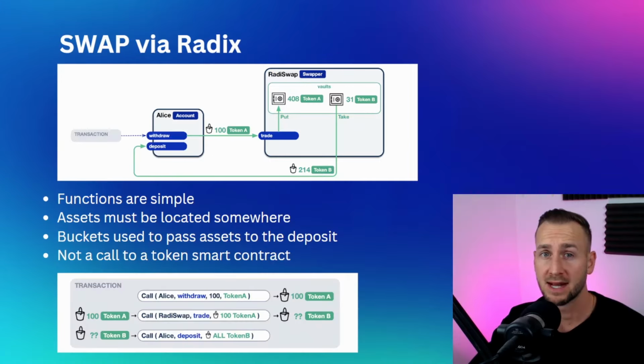So we saw that very complex diagram of the swap function for Uniswap utilizing Solidity, but here on Radix, the diagram states RadiSwap, what you can see here is that the swap functions are a lot simpler by design. So with this asset-oriented approach, you can see the buckets being used and assets being passed via these buckets from vaults into other vaults. Thus, the assets, the tokens here are always housed somewhere. So unlike with Uniswap, you don't have to give blanket withdrawal permission, which of course is very hazardous. This direct and more simple approach is more beneficial for developers.